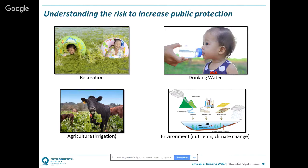And then what's happening in our environment, what's causing this increase in these types of blooms? Is it an increase in blooms? Is it the new technology for monitoring toxins? Have they always been here? How impactful have they been? All those things we're still learning as we're going in order to increase public protection.